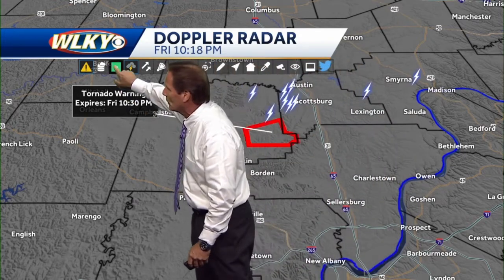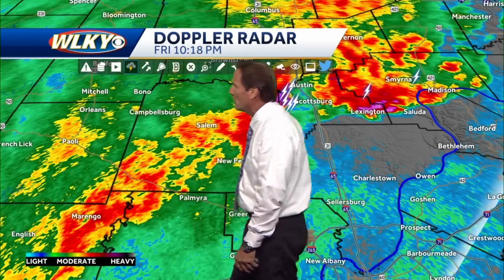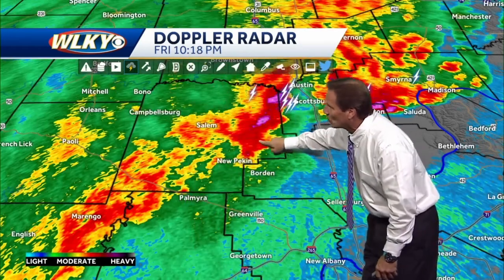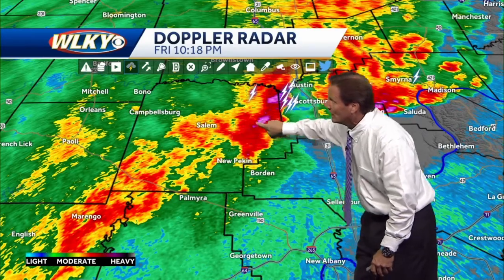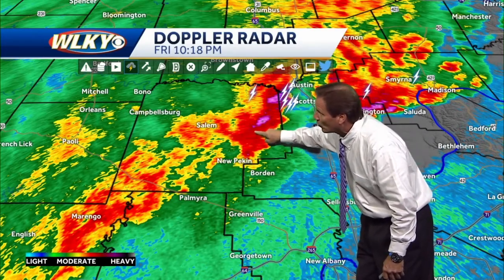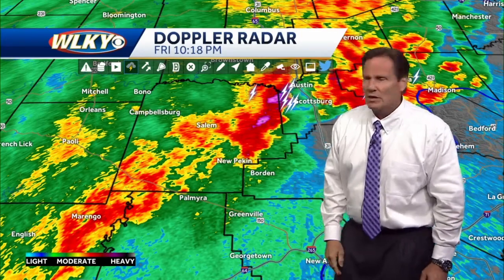As a matter of fact, let me show you what's going on here. I'm going to shut off the warning. We'll go over to the reflectivity or the rainfall pattern. And again, it's this cell right here. If you look real close, you can see maybe what could be a little bit of hail due east of Salem. But notice how this red area kind of wraps up right there. That implies rotation on the radar scan.